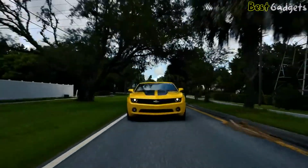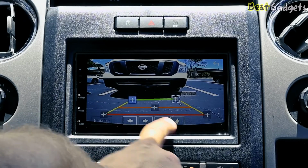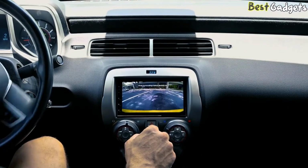Safety is always a top priority while driving. That's why the multimedia receiver offers a rear camera input with adjustable guidelines. Being able to see what's behind you will make every trip safer.